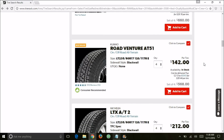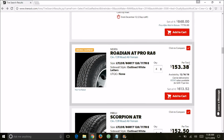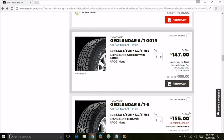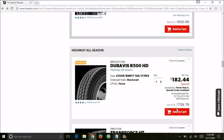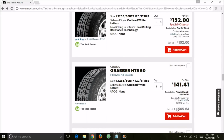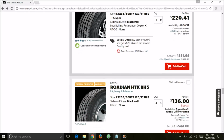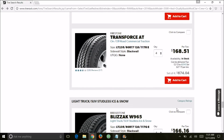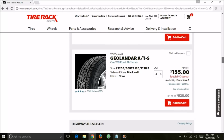So let's click on those Kumos. I don't know, let's take those Michelins out of there. I'm not sure why it's selecting these automatically, so here we go. Let's keep going down. That's not too bad of a tire, but again, it's not as aggressive. So we're getting down to the bottom of this list here. Almost there. Some all-season tires. All right, that's all of them. So we'll go back up to the top here.